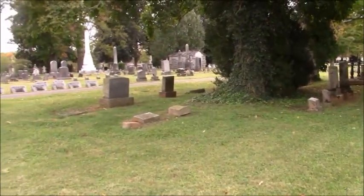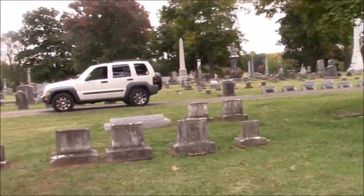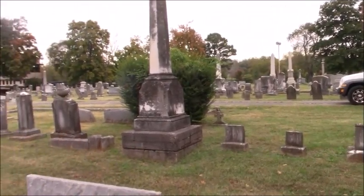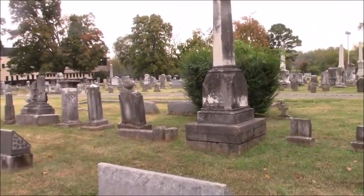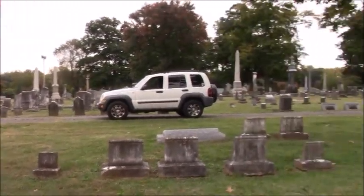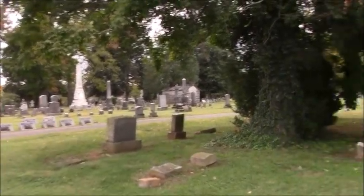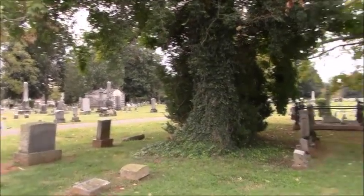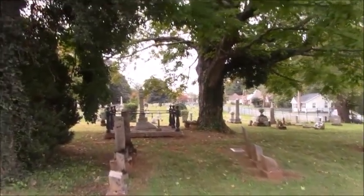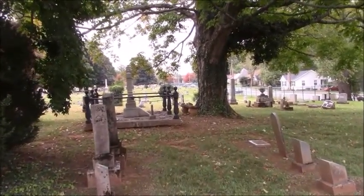Evergreen Cemetery. It's been here a long time. It's been here a long, long time. There's graves dating here way back, way, way back. You come in here at night and hear all kinds of spooky noises, see all kinds of spooky sights.